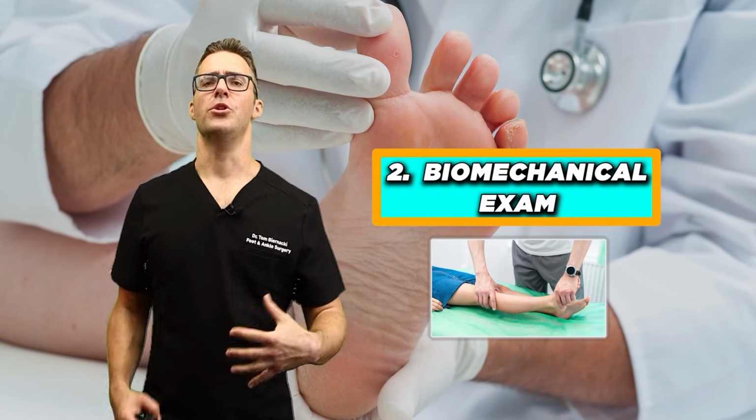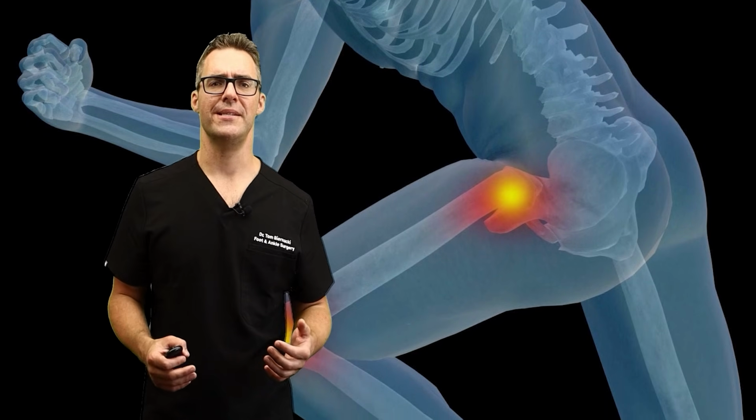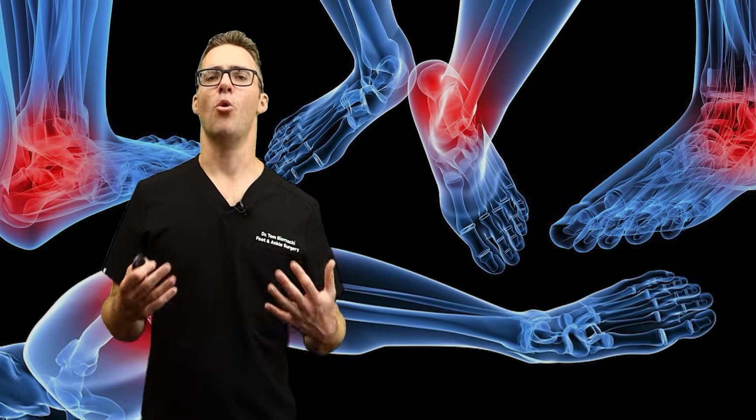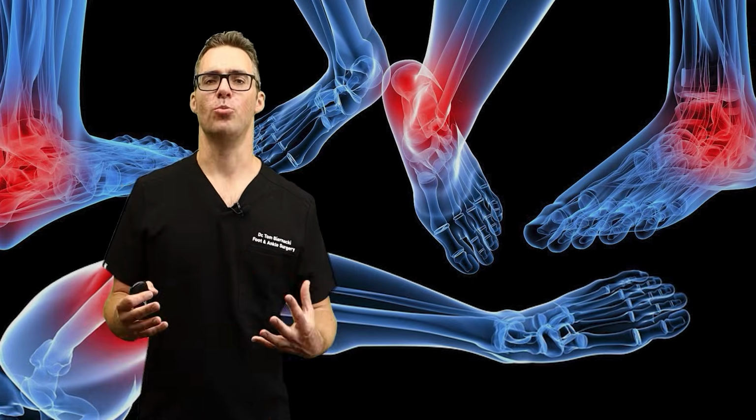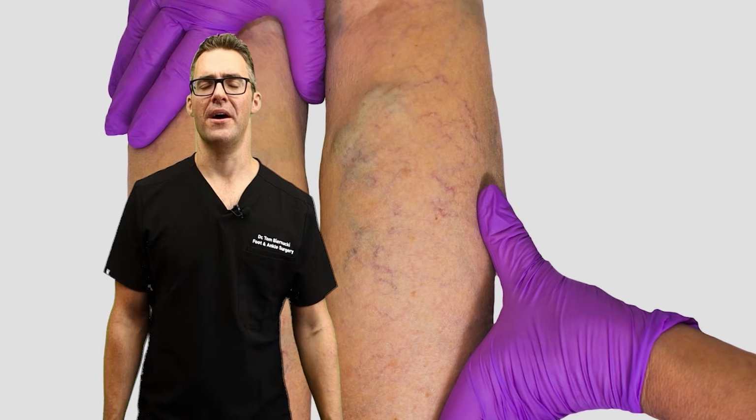Number two is you want to get a biomechanical exam. If you have a bad hip or a bad knee and you're twisting, you're leaning on it, you're going to overuse those joints and it's going to swell. That could lead to an ulcer, especially if it's one side worse than the other.